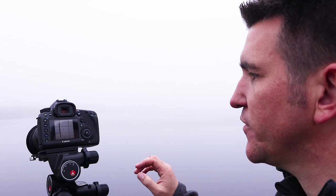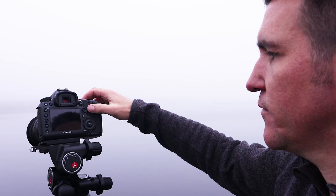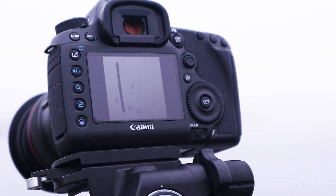Exposing for the mist here, I don't want it to come out grey, so I'm certainly going more to the top end of the histogram to make sure that the mist is nice and bright. We'll just take that image now and see what it looks like. And there we have it, a nice, simple, balanced image. That's f/10, 1/5 of a second, ISO 100 at 70 millimeters. Fantastic.